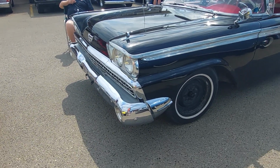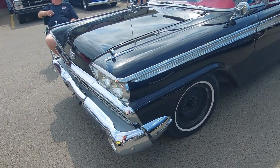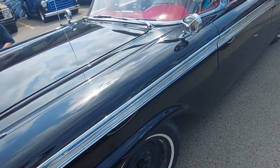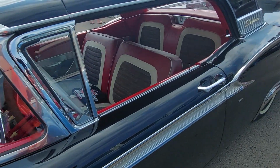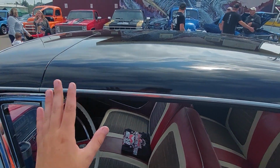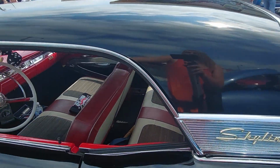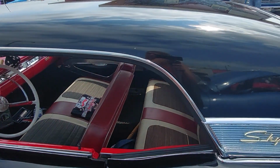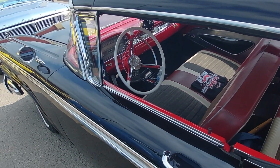Here we have, I want to say a 58 Skyliner. Very nice car. Love the paint. It's very deep and black, and this is how they should be. Now what's really cool about the Skyliners actually is they're a hardtop convertible. So this whole thing folds into that massive trunk and you have a full convertible on your hands. It's a very complicated system, but it's very, very cool.